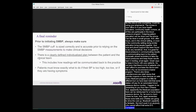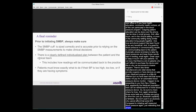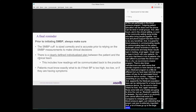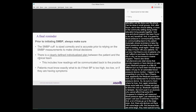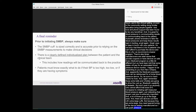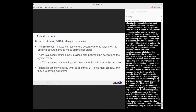So prior to initiating self-measured blood pressure, again, I'm just reiterating that proper cuff size is extremely important. And a lot of cuffs only go up to large, the home blood pressure monitoring ones. There are devices out there with extra large cuffs, but because they're extra large, they need special tubing, or the device has to be manufactured a little differently so it can push that pressure through the tubing into the cuff properly and deflate properly. So just make sure that if you're going to get an extra large cuff, it is the one provided by the manufacturer.